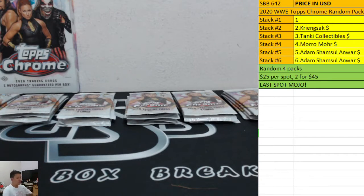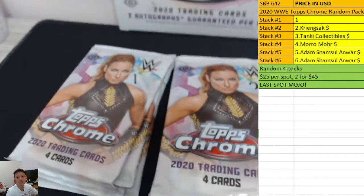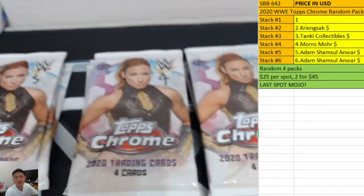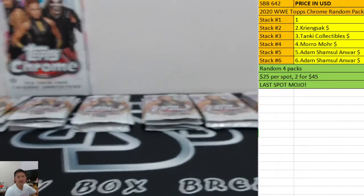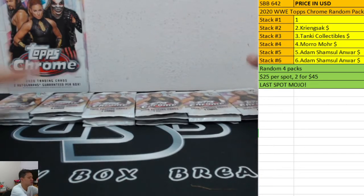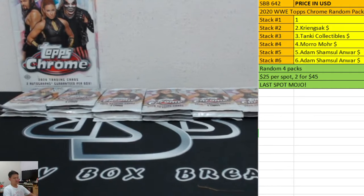So before I start, this will be left to right. So this will be stack number 1, stack number 2, stack number 3, number 4, number 5, and number 6. So each stack, you got 4 packs. So all cards from that particular stack, they all belong to you. 6 stacks. Here we go. Good luck, buddy.